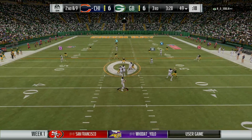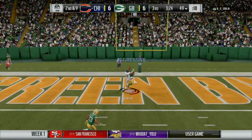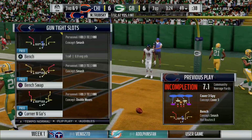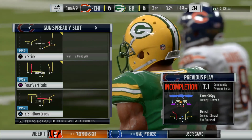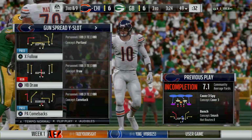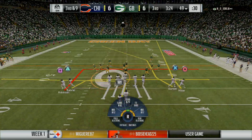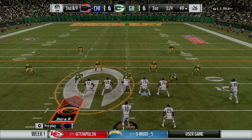Out of the gun, Trubisky. Looking deep for Gabriel. And both guys were there, but it falls incomplete. The beauty of being able to play a zone defense when you can sit back and see the ball coming out of the quarterback's hands, guess what? It creates a lot of confusion, kind of a muddle in the middle of the field where you can go make a play on the football.